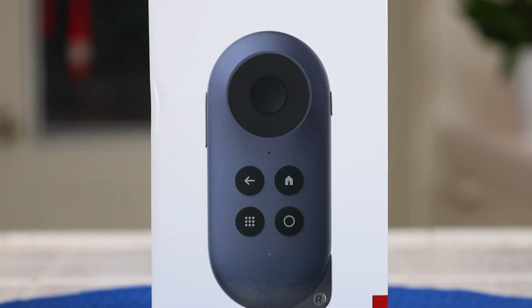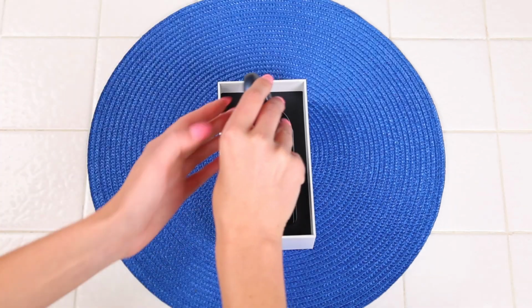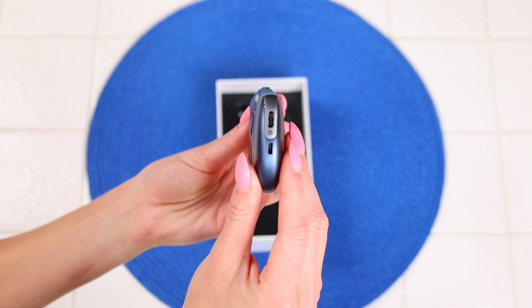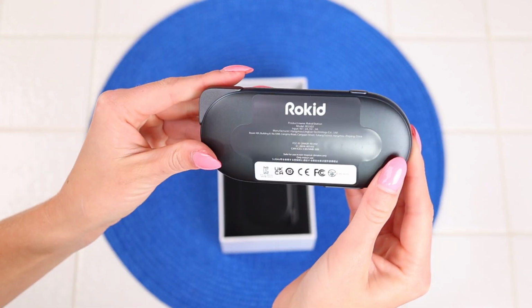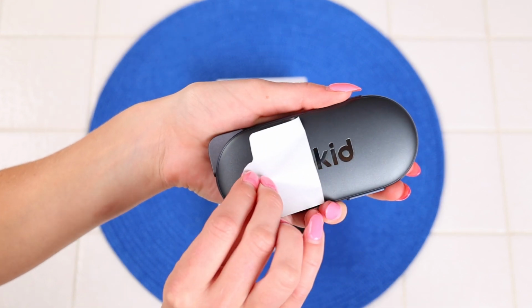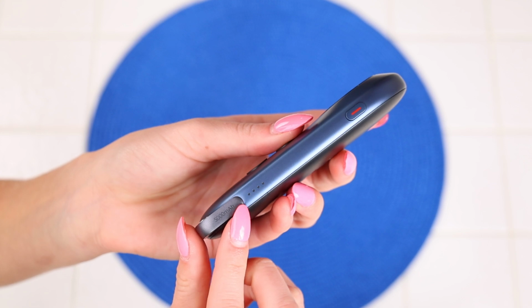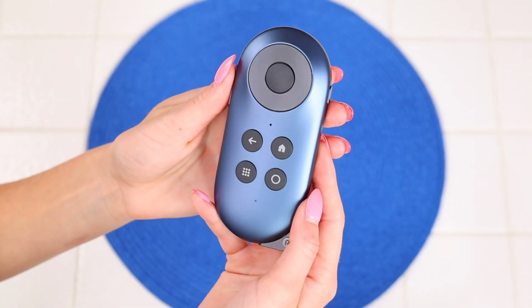Now here is the Rokid station. I opened that box up and took everything out. Here's a close-up of the Rokid station and the bottom of it for the connections. It's very sleek and lightweight. It weighs about 6 ounces. Here's the back of it with the sticker that I took off. The design of the Rokid station is very sleek. Here's a power button in red, and at the bottom are battery indicator lights to show you how much it's charged. And here's the front of it with the controls.